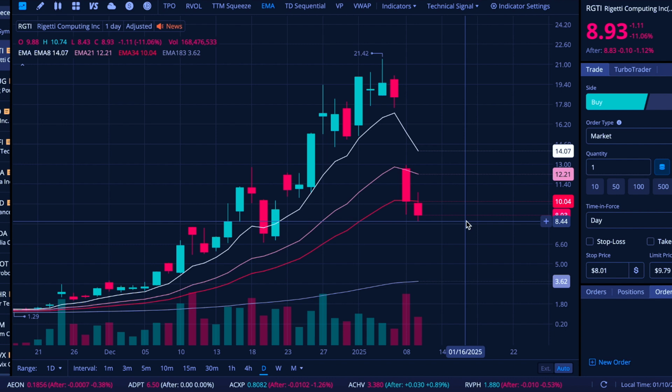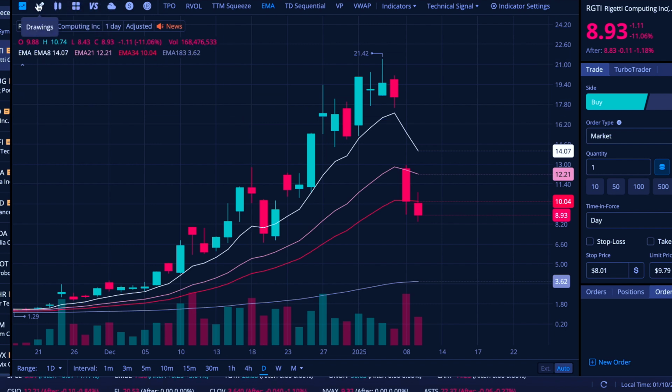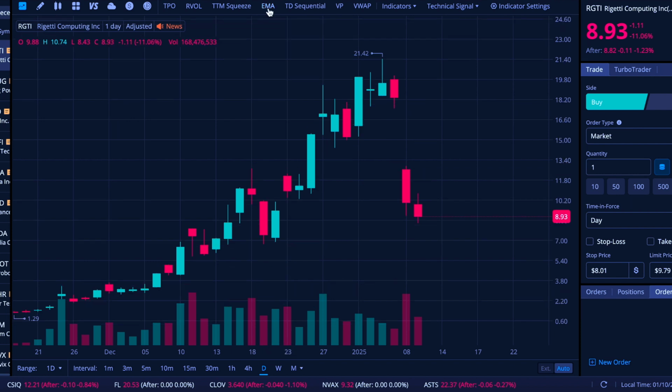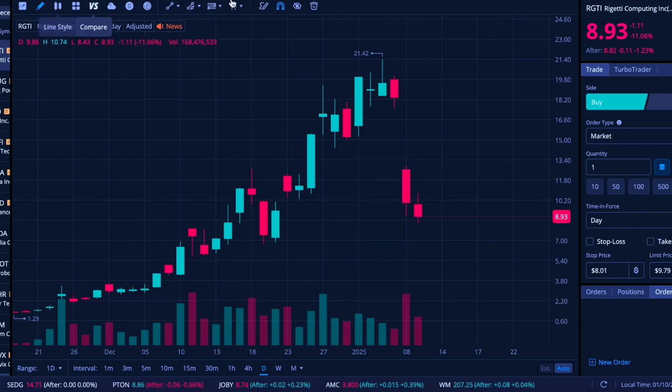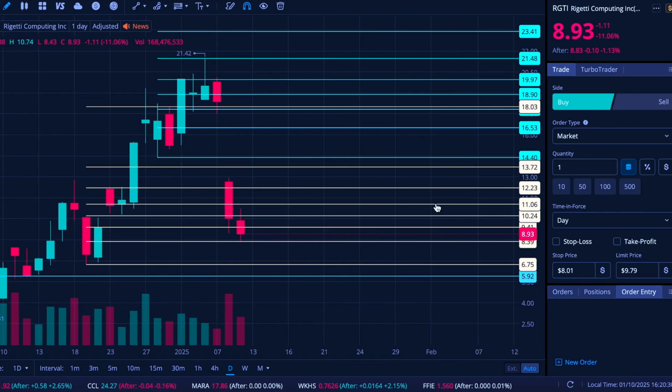So we read the tea leaves for what they are, but we know that they're still tea leaves, and the stock will do what it will do. But this, to me, looks like I would tread with tremendous caution if I were an RGTI bull at the moment. I'm sure there's plenty of folks out there saying, buy the cheap shares, you'll never see this price again, da-da-da-da-da. I didn't look that up. I can't quote that, but I would bet that that's the case.